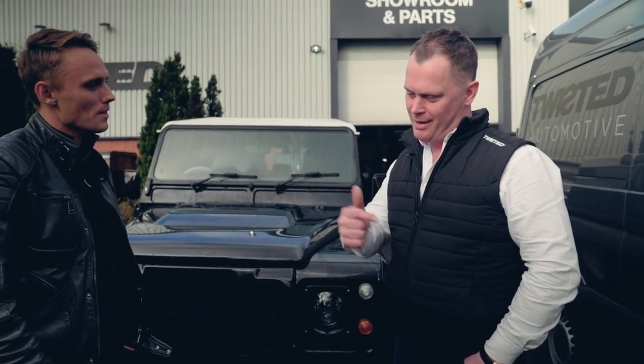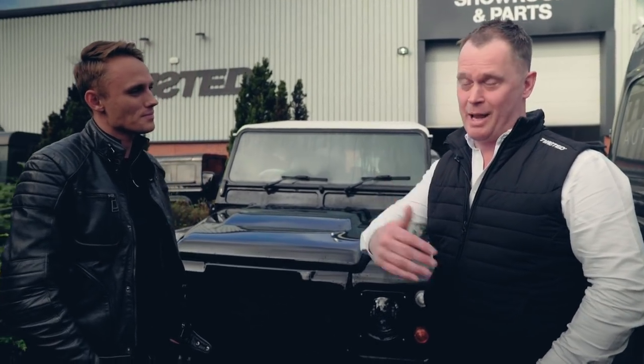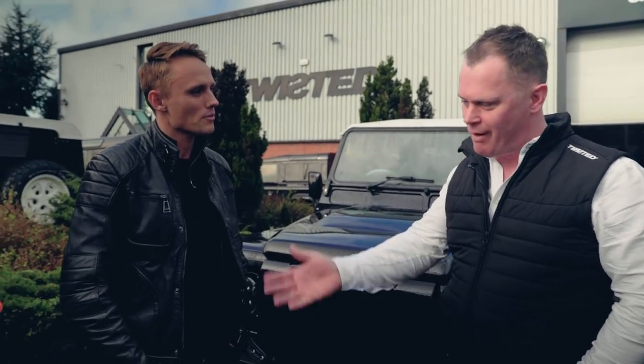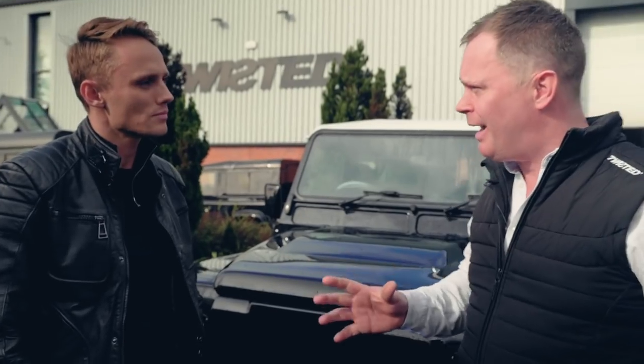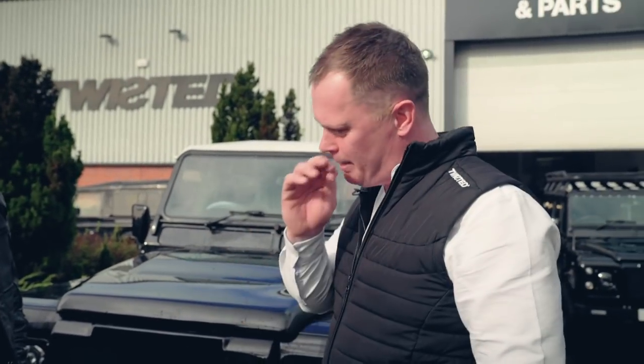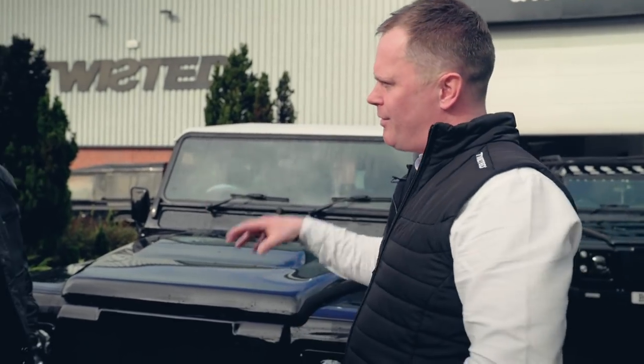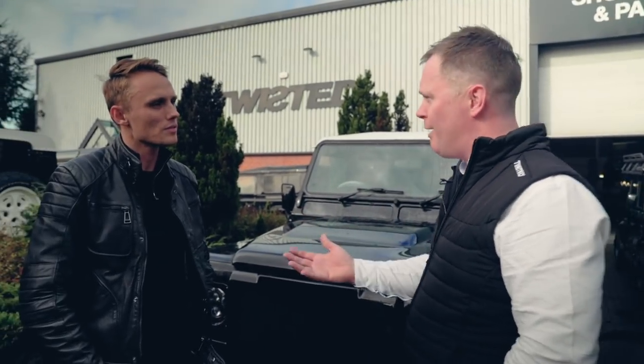The Defender has been a staple part of my growing up, my father having Land Rover Series or a Range Rover or something, and always working with them. I got my first Land Rover, I think I was probably 11, I used to drive it around the fields and you just couldn't get me out of it. I'm so lucky to have been able to progress from a hobby into having a business that we can all get really passionate about.